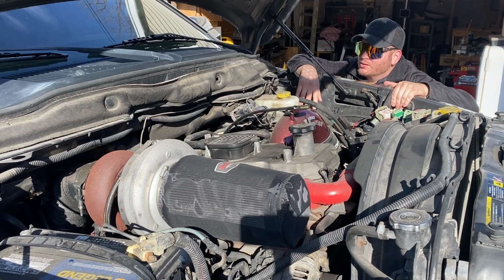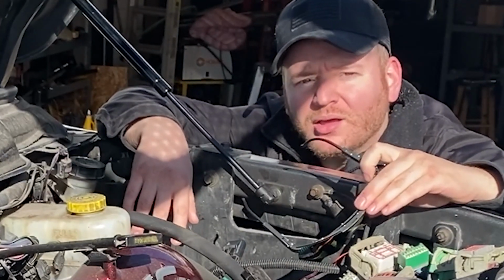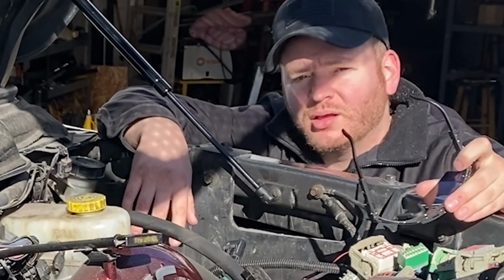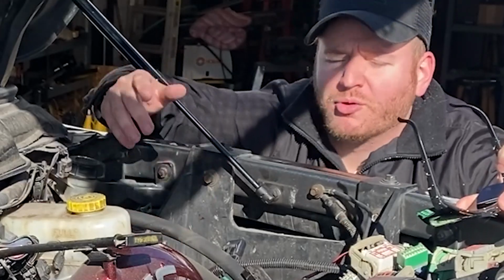What about the rest of the truck there? What do you mean about the rest of the truck? That's such a silly question, because Dodge owners don't care about the truck. All they buy it for is the engine.